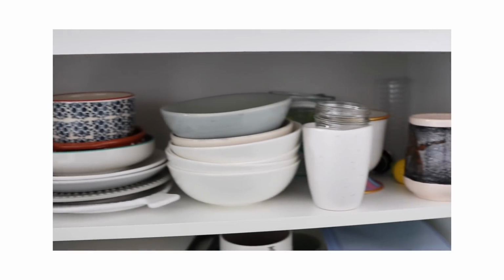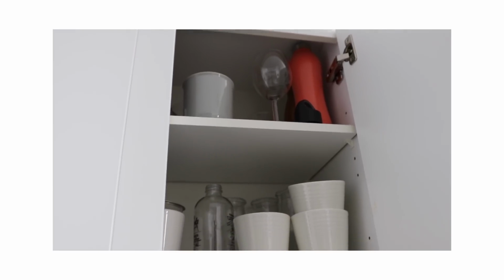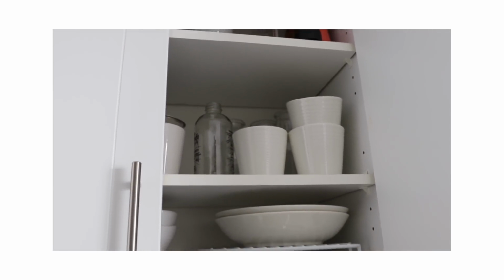When it comes to my plates and bowls cupboard, it's not too bad. I think it just needs a little bit of rearranging. I think my main goal is just to get all of my mugs together in one place because currently they're divided. If I do that, I think all will be well. On that note, let's cue the organization montage.